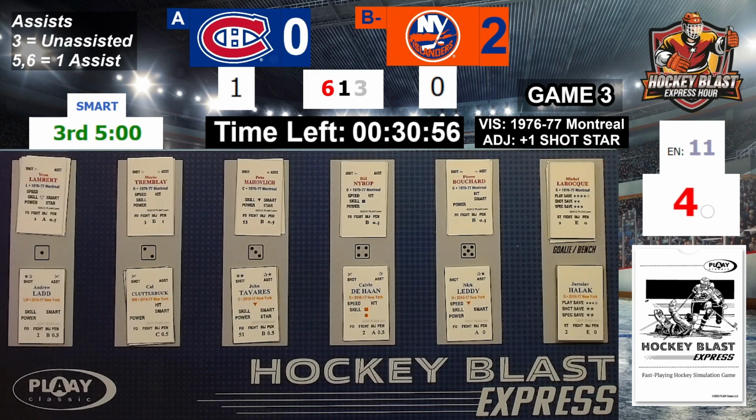Home scoring chance of a 13. Visitor goalie must make play save. Okay, Michel Larocque needs to make a 4 or a 5 with a dot to make the stop. And he will do so. Nobody flips, and we will move on to the next segment.